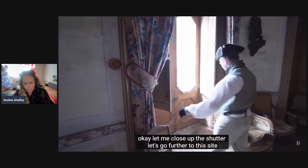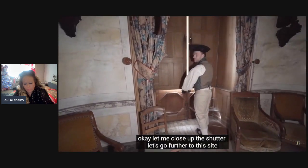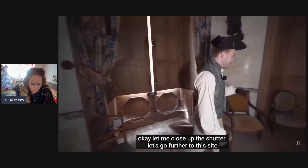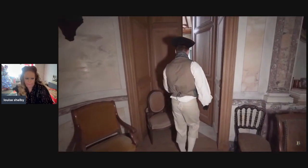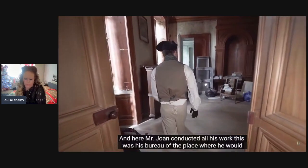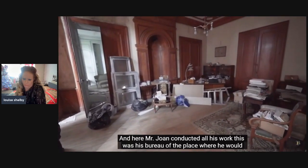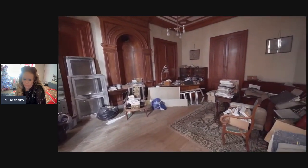Okay. And we close up the shutter. Let's go further through this side. And here Mr. Jean conducted all his work. This was his bureau of the place. Here he would work into the night.